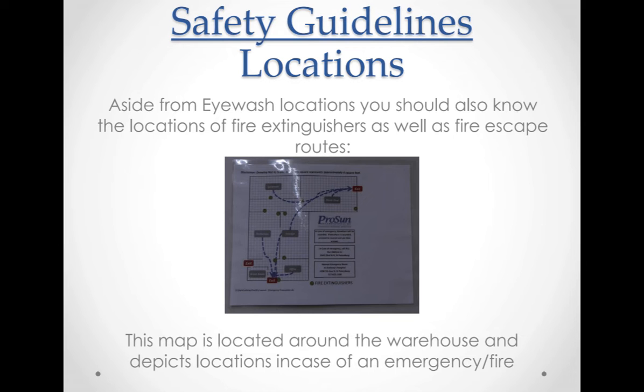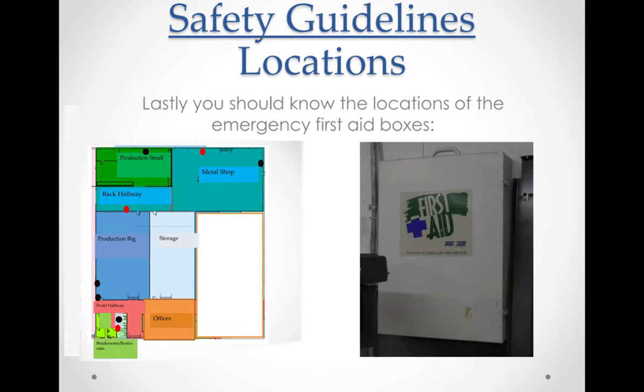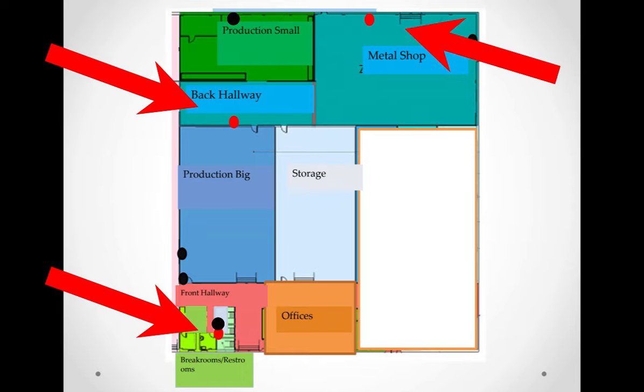Aside from eye wash locations, you should also note the location of fire extinguishers as well as fire escape routes. This map is located around the warehouse and depicts locations in case of emergency or fire. As you can see, there are 3 exits and fire extinguishers in every room except the break room. Lastly, you should know the location of the emergency first aid boxes, of which there is 1 in the break room, 1 in the back hallway, and 1 in the metal shop.